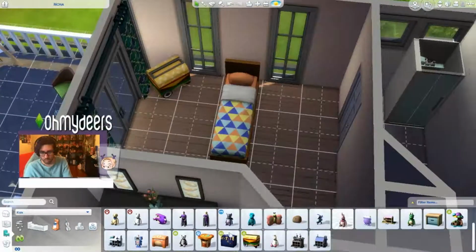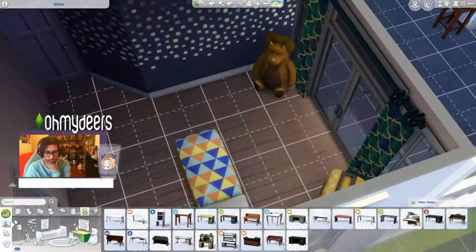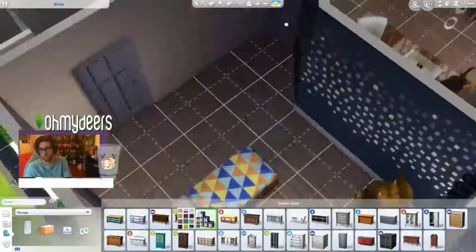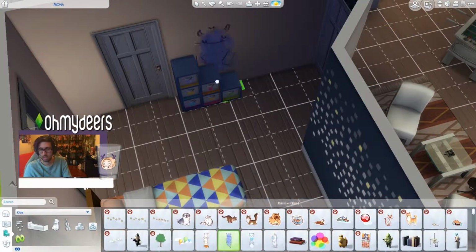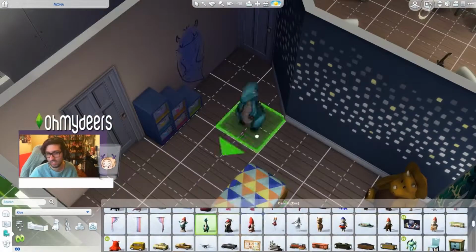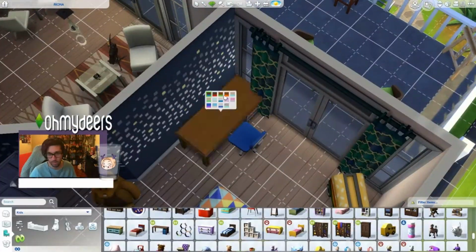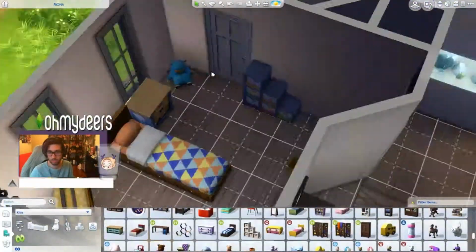So yeah, I'm having a lot of brain farts on this build. Don't ask me why, but yeah. Like I said, this is going to be a children's room. I placed a lot of toys. I placed a desk with a computer, and yep.